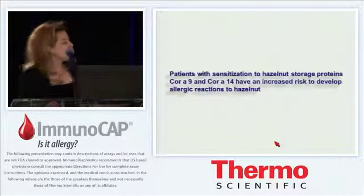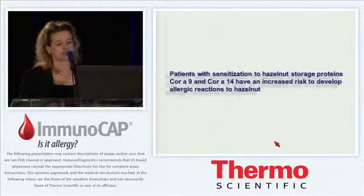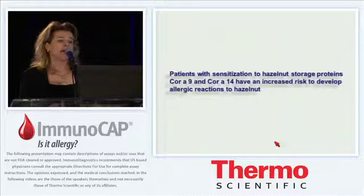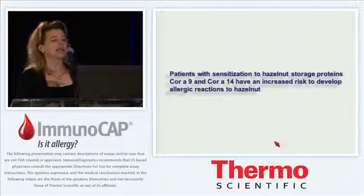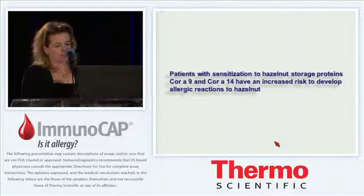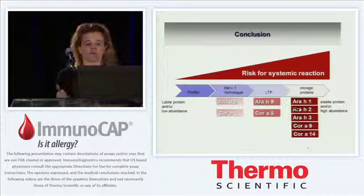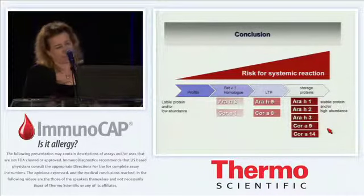So we can conclude from both studies that patients with sensitization to hazelnut storage proteins, CoRe9 and CoRe14, have an increased risk to develop allergic reaction to hazelnut and develop more severe reactions. So we can add now these two components here. These components are associated with an increased risk for a systemic reaction.